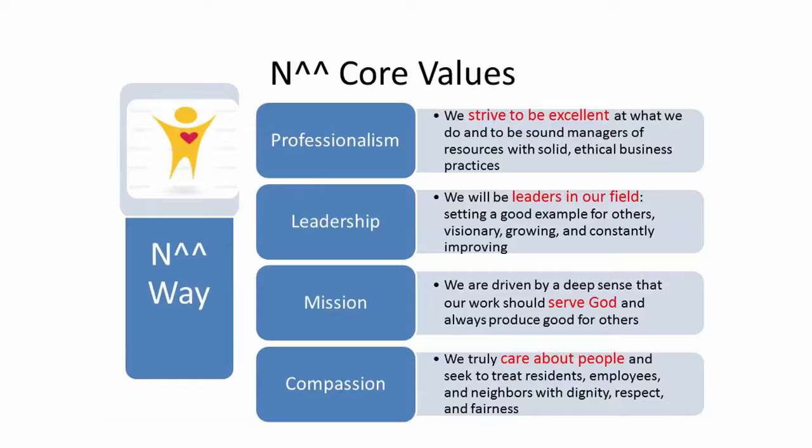To set this up, I'd like to go back to our core values. Our core values include professionalism, leadership, mission, and compassion. But if you really pull that apart, we're striving to be excellent, we're trying to be leaders in our field, we're serving God, and we're truly caring about the people that we serve. Well, how are we doing with that?